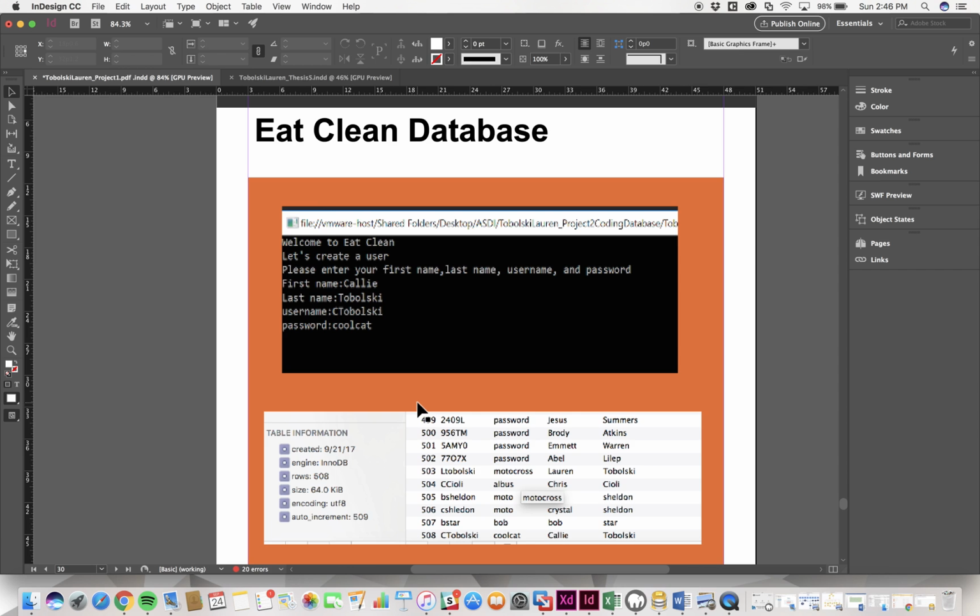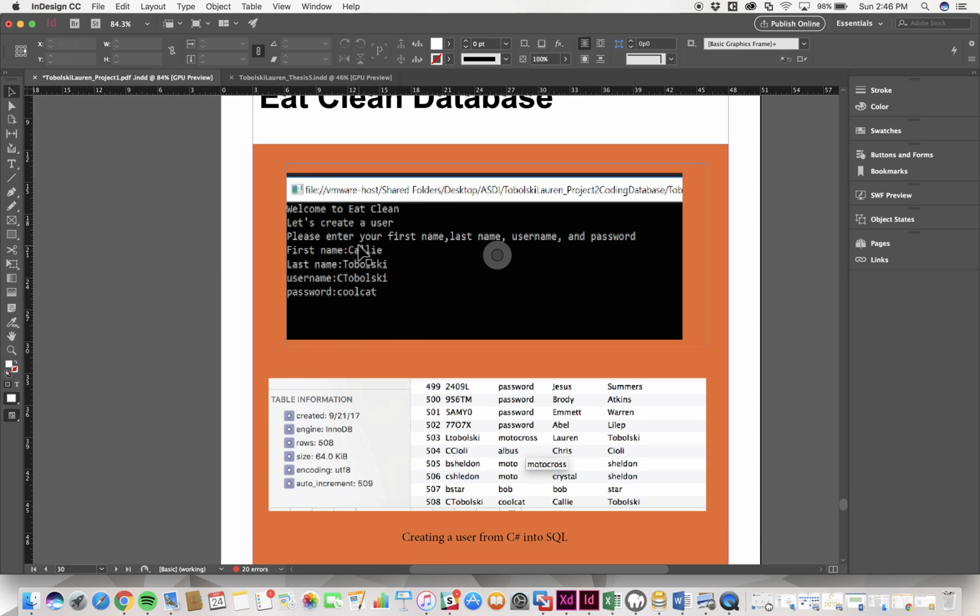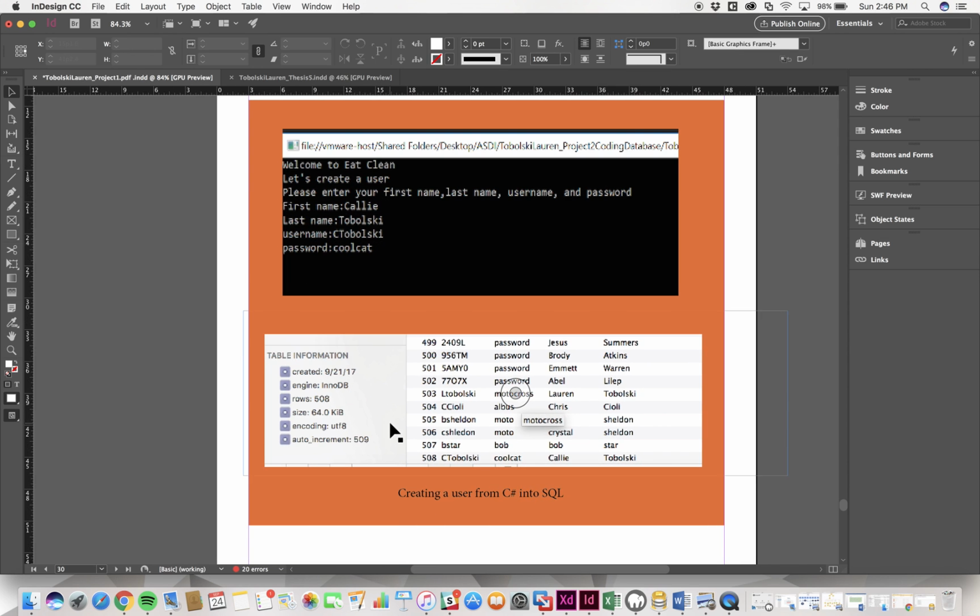So what I wanted to do in C# is create a user. So in C# I just put, welcome to Eat Clean, let's create a user, and then please type in your first name, last name, username, and password. So I entered all that information, then I pressed enter, and it gave me a user that I just created. So I created the user C Tobolski, password coolcat, and then Callie Tobolski.